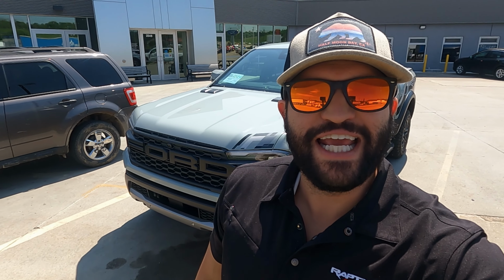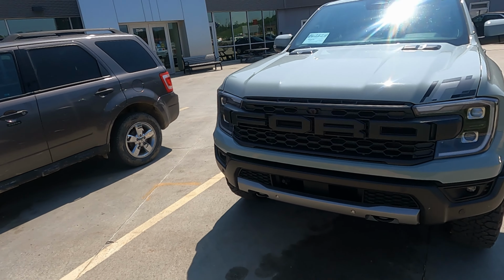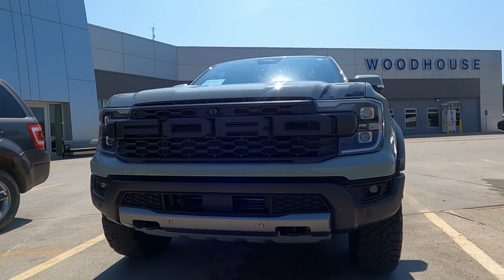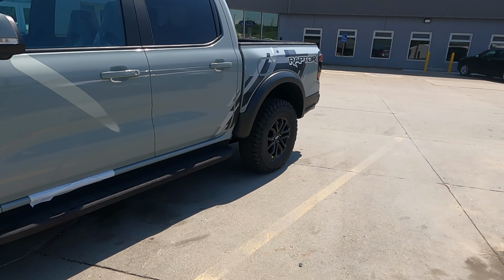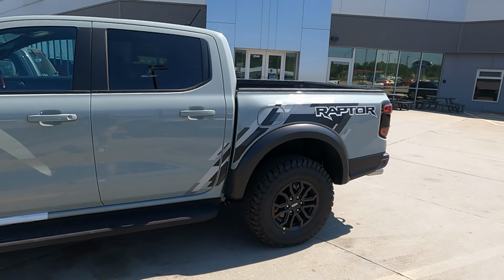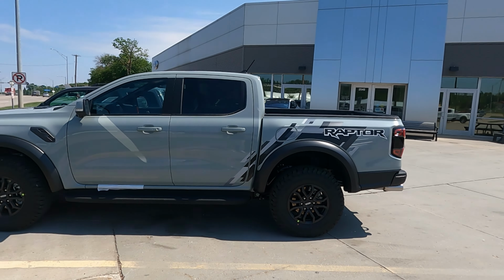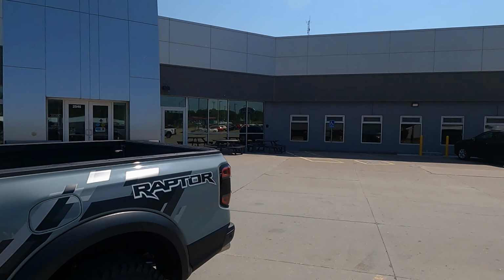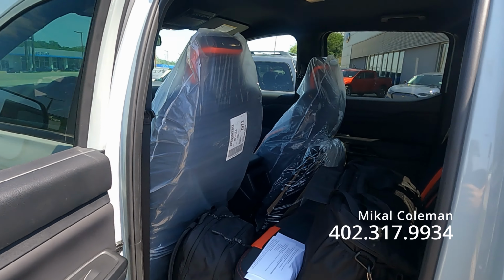We made it. We got it. We got the Raptor. Look at this thing. Unbelievable. I cannot believe it. I had to fly all the way to Omaha, Nebraska to get this thing, and I am so glad that I did. These guys here at Woodhouse, best purchasing I've ever experienced. Look at this. I asked them to leave everything as is.